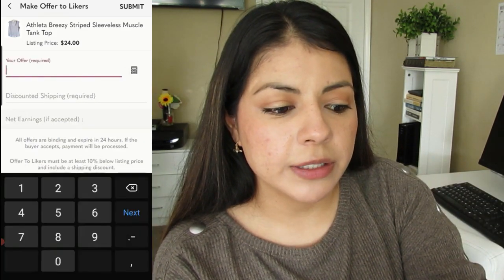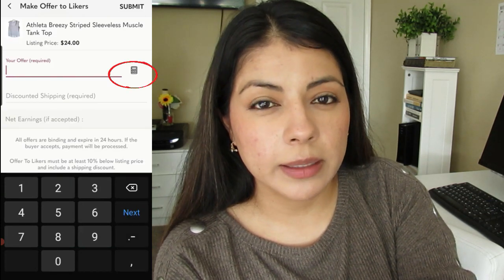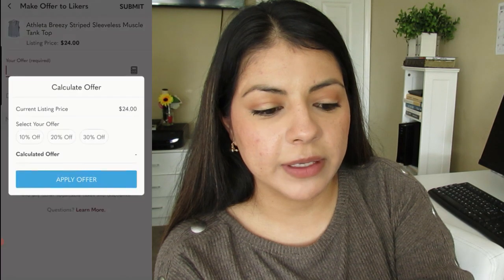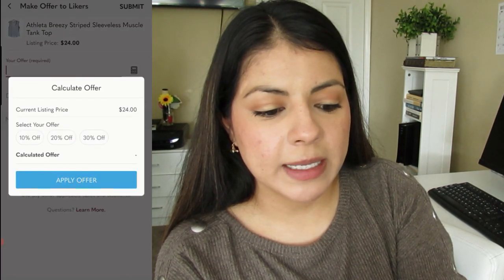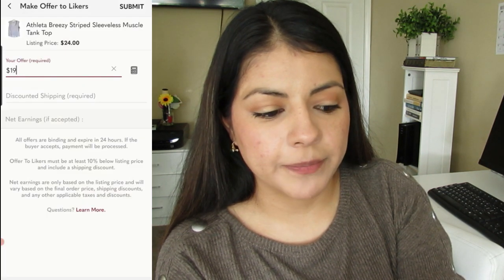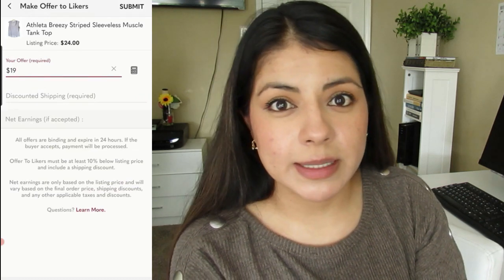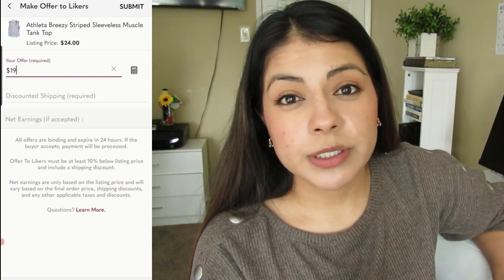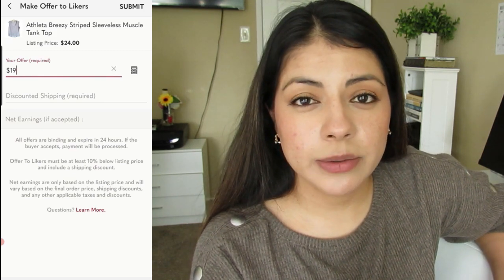So you can either select your price here, or you can use that little calculator that's right there to give you a percentage off, 10, 20, or 30. Let's say I want to give 20% off the shirt. I'll click apply offer. Then below that, you have to apply a shipping discount. It's required when you're sending out offers to likers to also apply a discount to the shipping.